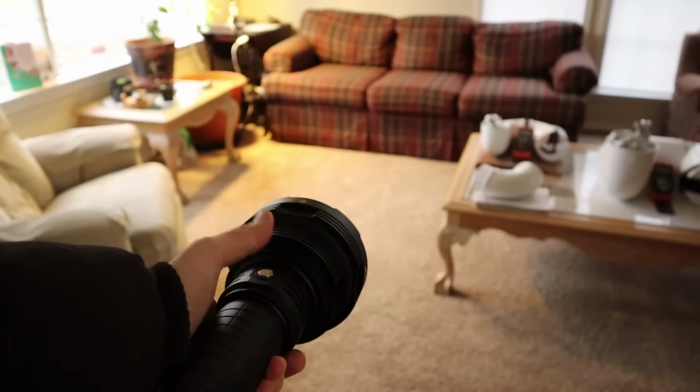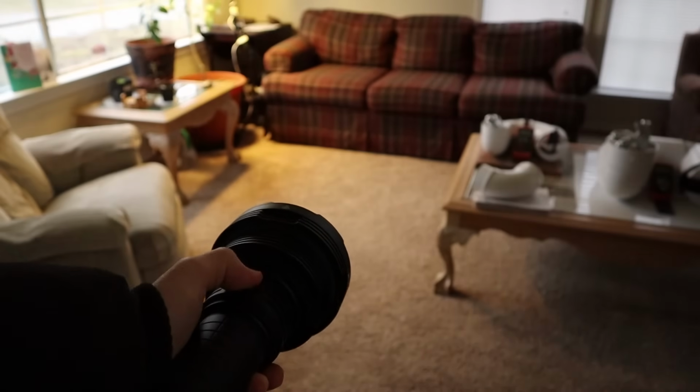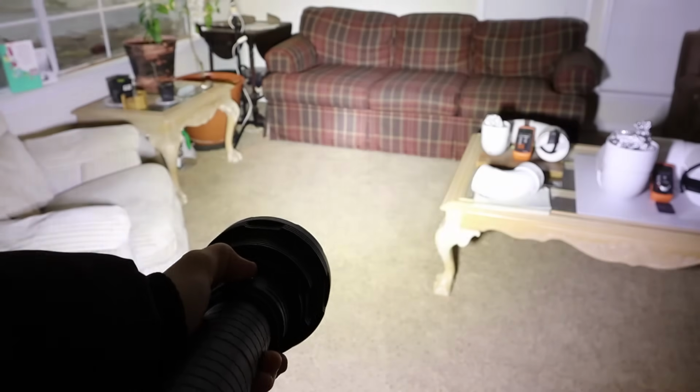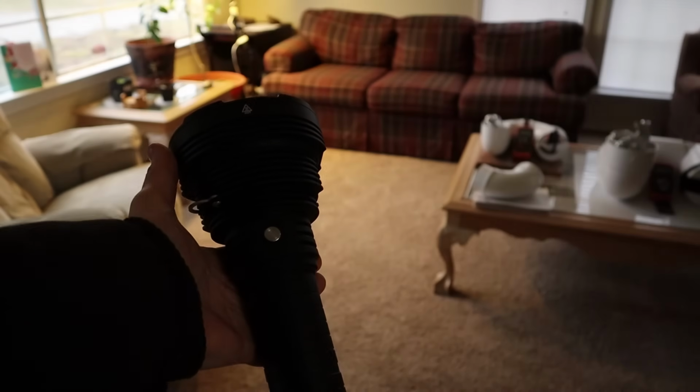The user interfaces on these are really pretty similar. They're both click for on, click for off, press and hold to cycle regular modes, low, medium, high, double click for turbo. The Acebeam does have some other features. It has an eco mode and things like that. But for the most part, the basic use of each of them is about the same.